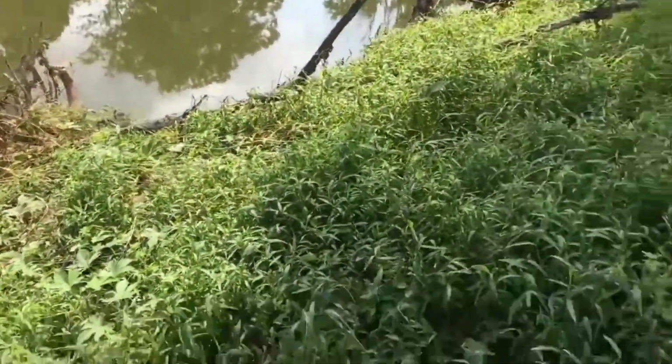Moving into the creek. Not gonna save the thing. There goes my glove. Have fun.